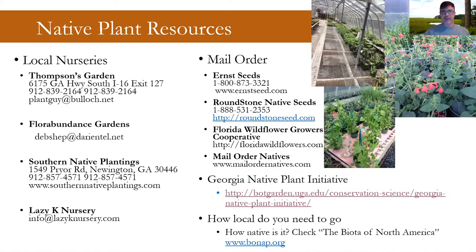And then there's some mail order places that do seeds, and then there's a place out of Florida called Mail Order Natives that will mail live plants. And the Georgia Native Plant Initiative is through the State Botanic Garden. They've got a great list of native plant resources. And they're vetted so they know they're not wild collecting and they're doing things responsibly.